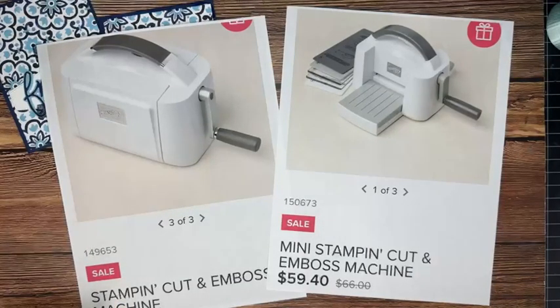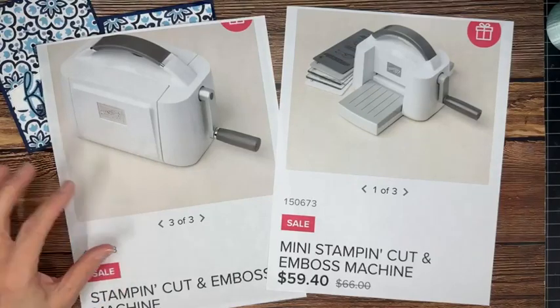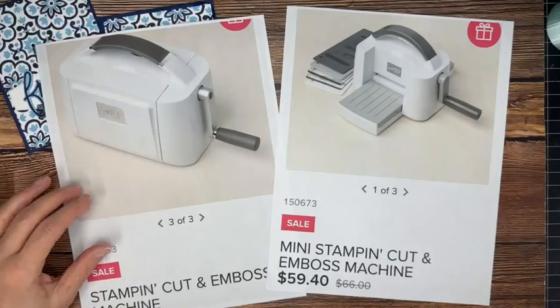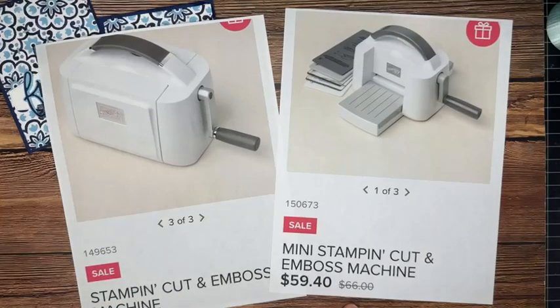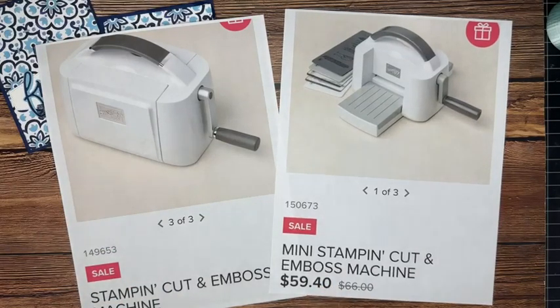Somehow chopped off the price when I went to the online store, but it's $117 and some change. Normally it's $130, and then your mini is $59.40. And I can't remember, a little over $60 is what it is normally. So extra 10% off these two machines. This is through the end of the month. Remember, it's always going to be while supplies last. So if you have your heart set on something, go ahead and pick it up as soon as you can.